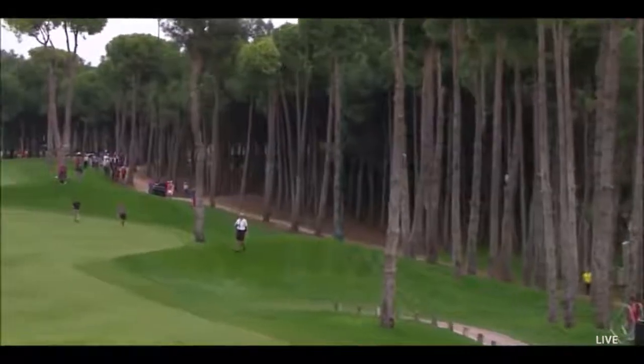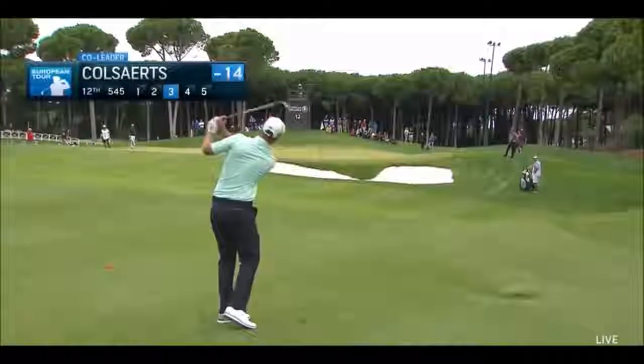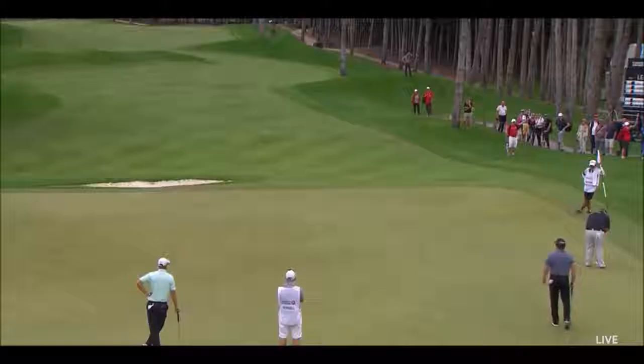Big ricochet off the tree. Came the wrong way. It could be very difficult to get out. Not on a par 5 12th. Seems like his swing has left him as well. First a miss right, then a miss left.